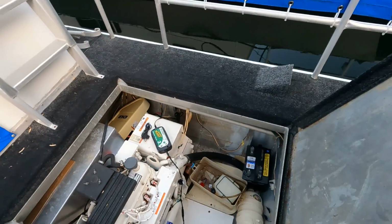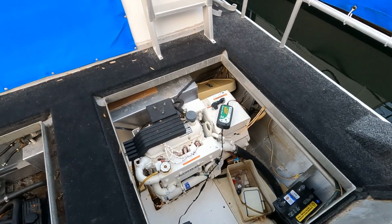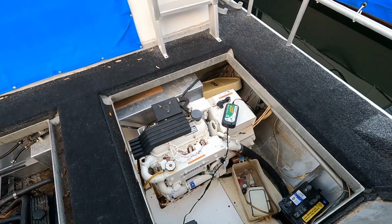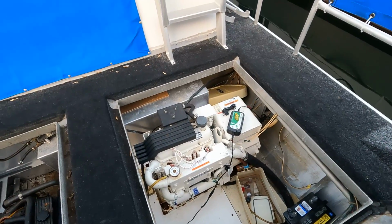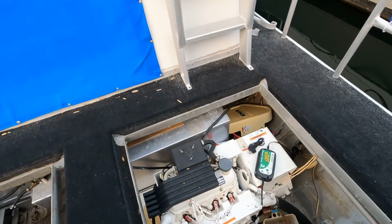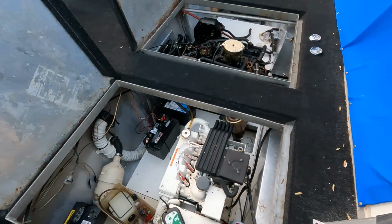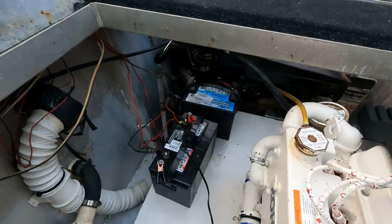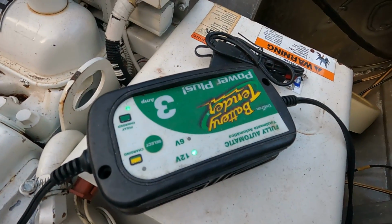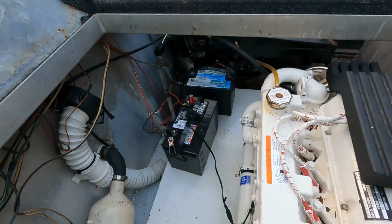Now, this generator has not seen a lot of time on it. This is an 8 kW Kohler generator. Now, this also will need to have the fuel lines reconnected, and most likely the carburetor is going to need to be cleaned out, or maybe a rebuild kit put on it. You have newer batteries back here for both the generator and your engine. And we've got a small little battery tender that's maintaining your generator battery for right now.